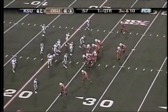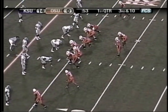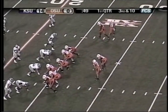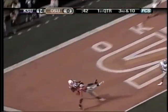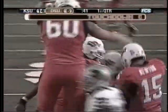Cowboys have had 2 third-down situations, both 3rd and 10. This is their third. It's also 3rd and 10. Cowboys have yet to convert a 3rd down tonight. From the Kansas State 24, Robinson gets the shotgun snap, sets up, throws it deep down the near side for Des Bryant, and he makes a leaping catch in the end zone! Pistols firing! Touchdown! Des Bryant!